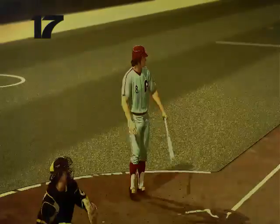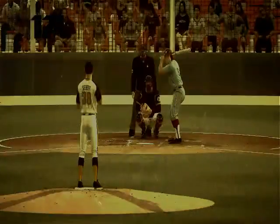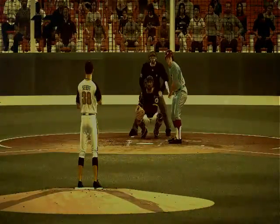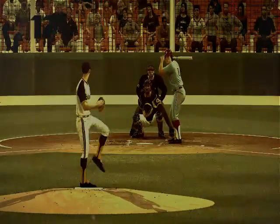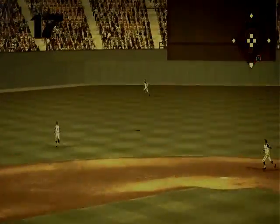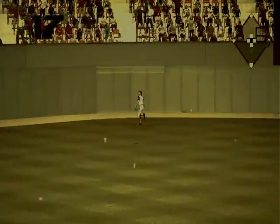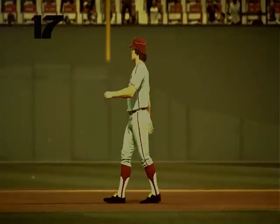That one way inside. One ball, no strike. Bases are empty, one away, in the top half of inning number seven. Swings and blasts one deep to left center. That one's carrying. To the warning track, makes the catch.